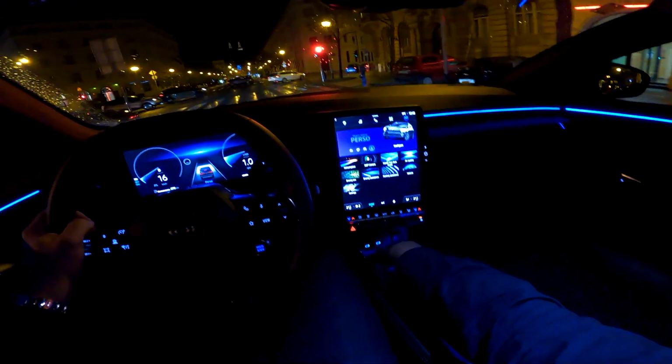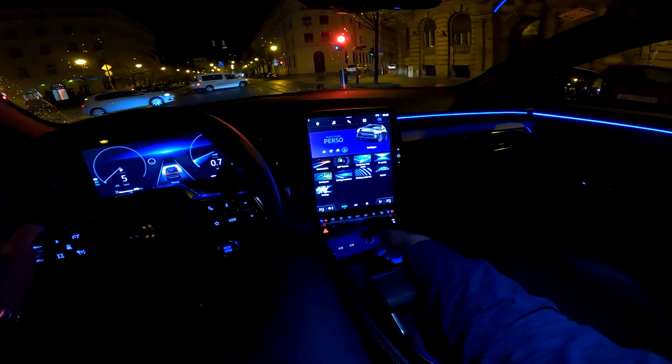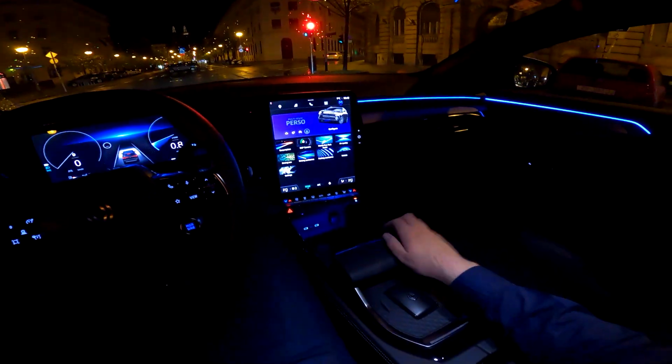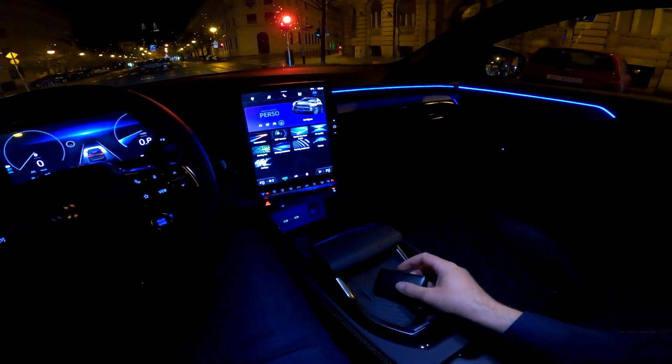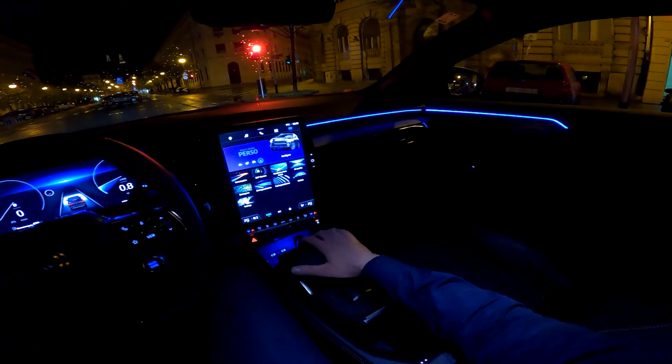Spot the two USB-C ports here, as well as the 12-volt power supply. There are two cup holders that are adjustable. Once again, this is the key, and then here, storage area.